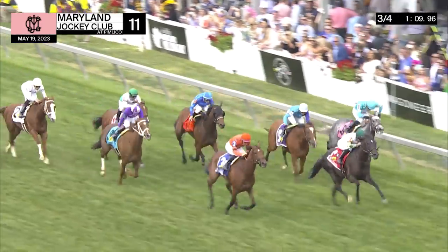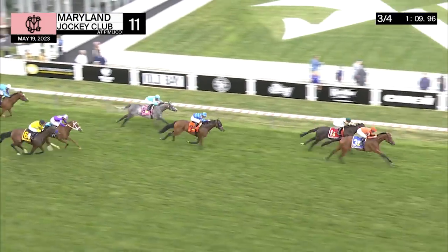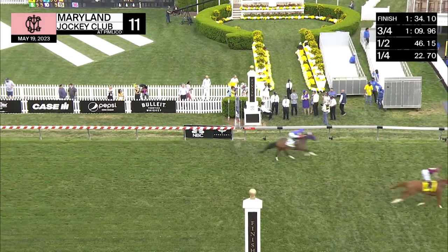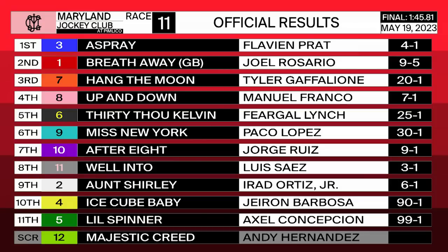Aspray has the kick. Aspray and Breath Away, Breath Away, Aspray. Here is Aspray. Aspray to beat Breath Away. Hang the Moon was third. Up and Down finished fourth. $317, 8 and 6 on official in the Hilltop Stakes.